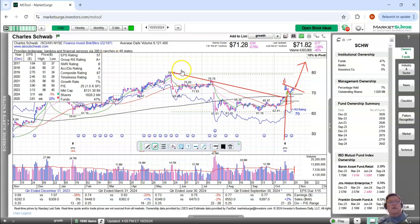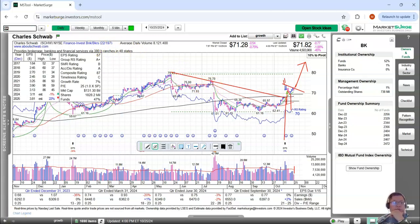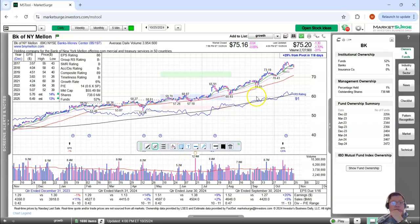Next one, we're going to look at BK, Bank of New York Mellon. This one has been on a nice uptrend for a while. It usually pulls back to the 10-21 day. Right now, you can see the 21 day right here. That's pretty much where my stop is. And it did undercut the recent low this week. So that's not good news. Volume did come in lower. So we'll see if it finds support near the 21 day again.